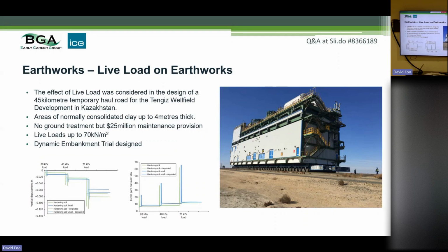Way above what you'd look at for a traffic loading. So we actually designed a dynamic embankment trial, which comes on the next slide. This is from a Plaxis analysis of that embankment. You can see we designed an embankment trial to run a 20 kilopascal, 40 kilopascal, 70 kilopascal UDL. And you've got various types of hardening soil model here. What you can see in terms of the vertical displacement is by the time you get to 70, it's 120 millimetres. If you look at the pore pressure, you're up to 70 kilopascals pore pressure.